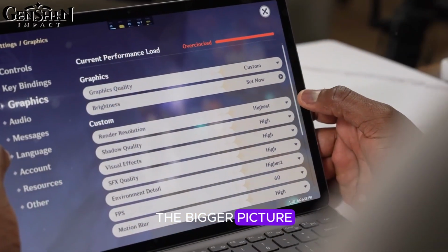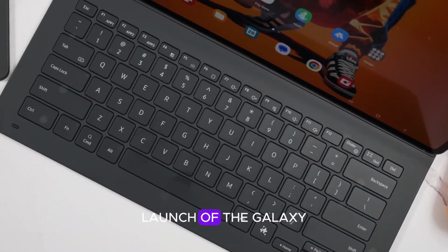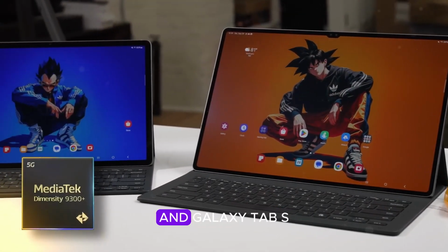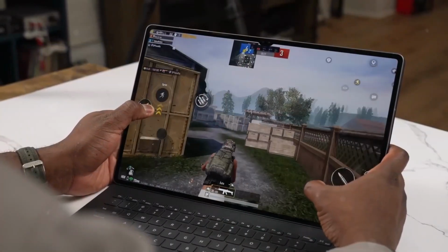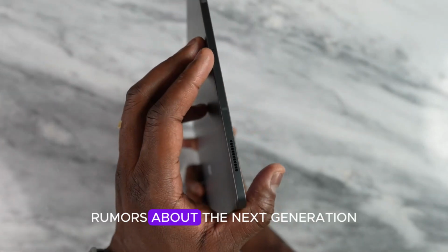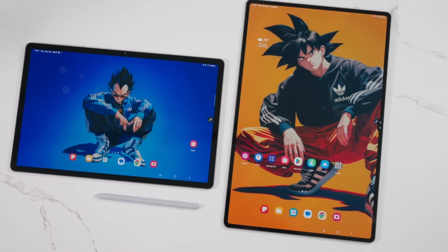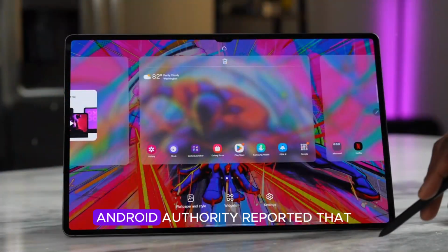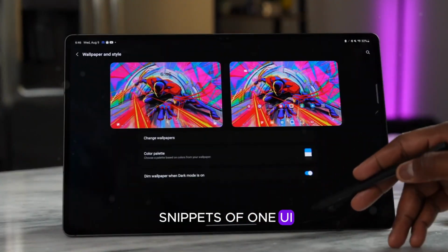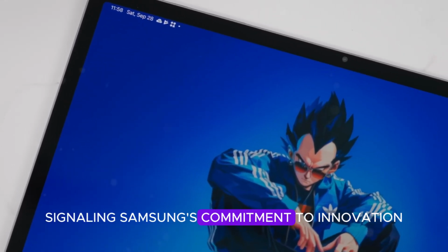The bigger picture. Interestingly, these leaks come on the heels of Samsung's recent launch of the Galaxy Tab S10 FE and Tab S10 FE Plus. Although these models have been in the market for less than a month, rumors about the next generation have already taken the tech community by storm. Adding to the speculation, Android Authority reported that snippets of One UI code contain references to the upcoming models, signaling Samsung's commitment to innovation.